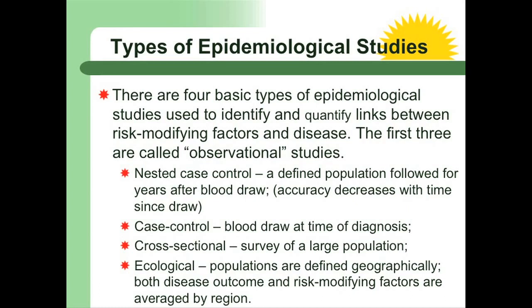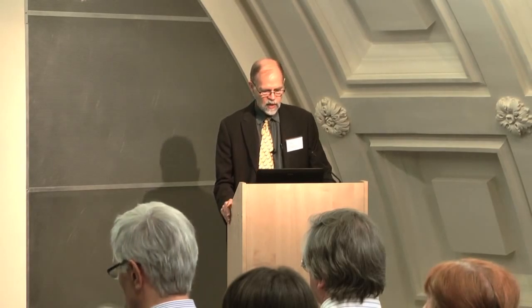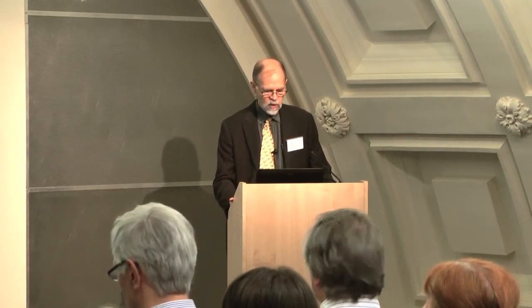Cross-sectional studies where you survey a large population, go throughout the population, find out their condition and their vitamin D levels, for example. And then ecological studies, in which populations are defined geographically, and you can average both disease outcome and risk modifying factors by region of study.